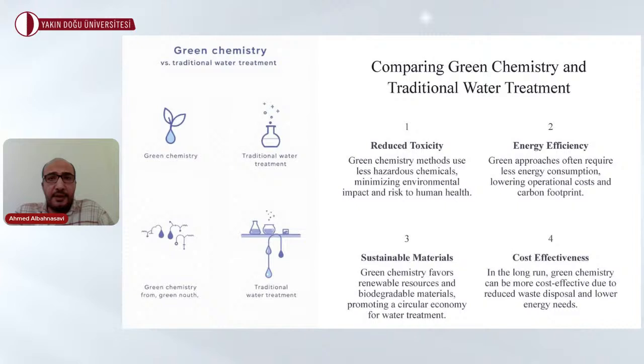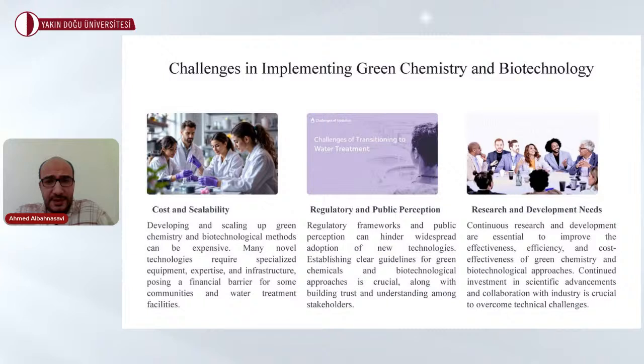As you know, comparing, what I need to say here. While green chemistry and bioremediation offer promising solutions like reduced toxicity, energy efficiency, sustainable material use, and cost effectiveness, there are a lot of challenges actually. For example, the cost and scalability. Scaling up this technology for large scale can be expensive.